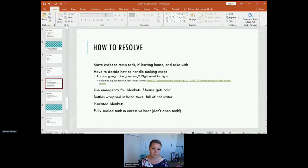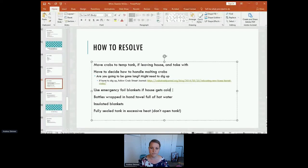If you have molting crabs, you might need to dig them up. If you're not going to be gone that long, they might be safe while molting, just because the temperature doesn't fluctuate as quickly in the substrate while they're molting. Follow these right here. If you have to dig them up, that's relocating to a new home. There's instructions on how to dig up molting hermit crabs.